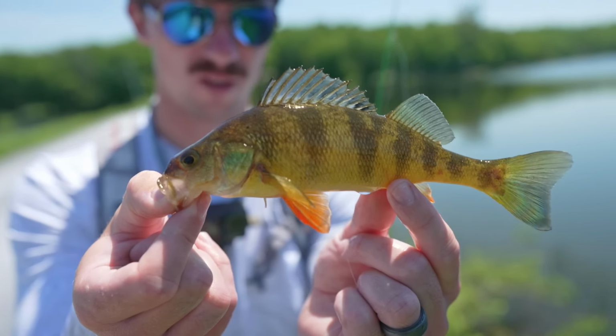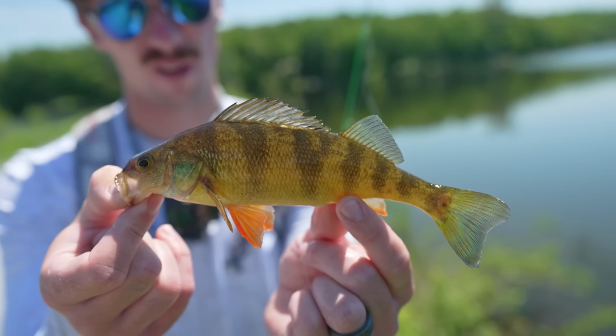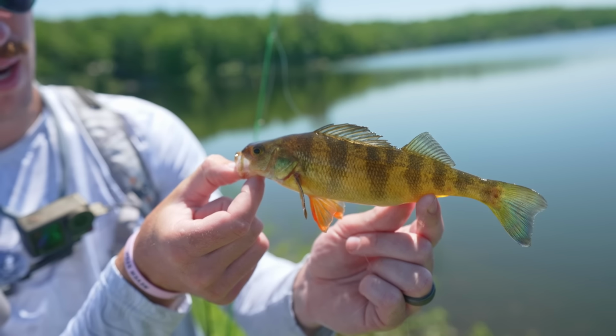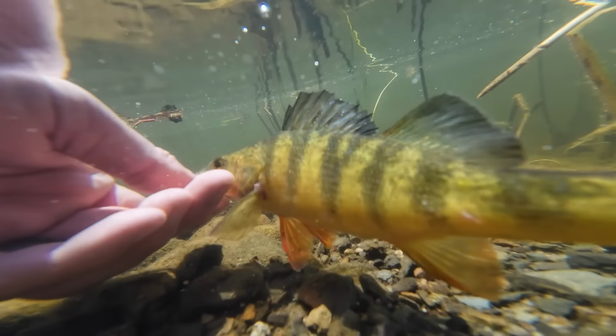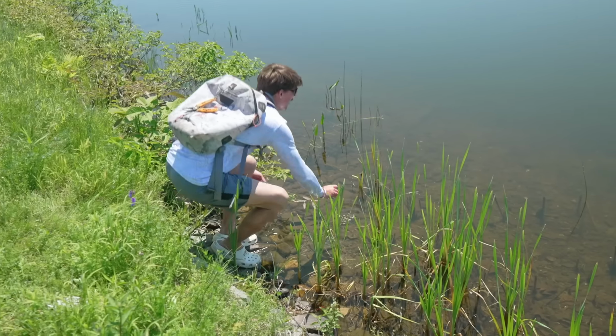Look at their dorsal fins too. That's what they use to fend off predators such as pike, largemouth, smallmouth. They're really pretty fish, and they're one of my favorite panfish to catch. So cool, dude. Maine perch, underwater release. Oh, wow, dude. He was ready. Too cool.